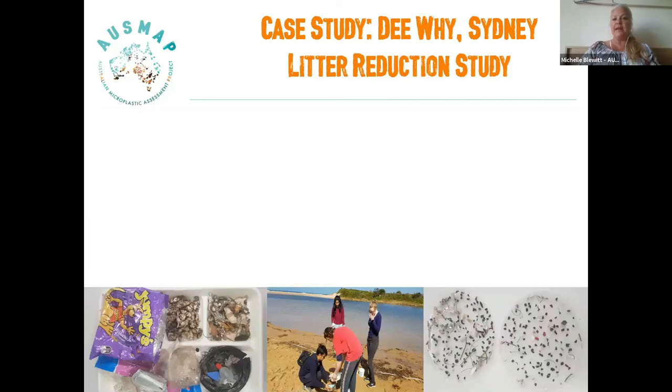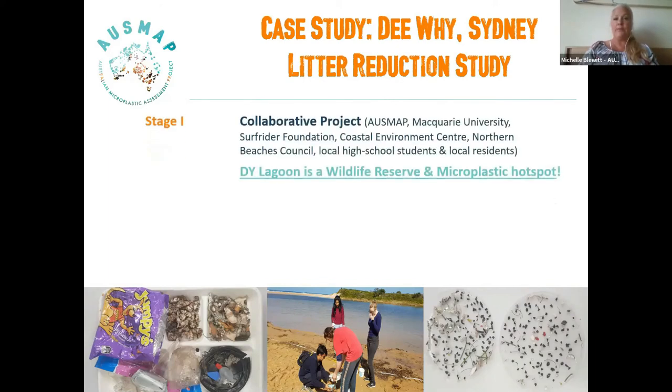So over in Dee Why, for those in Sydney who would know this area, I've just moved over from there, we've got a program going around Dee Why Lagoon, where we're using our whole model to engage a whole bunch of different sectors from Macquarie University, so students, not-for-profits like Surfrider, Coastal Environment Centre and Northern Beaches Council, and local high schools and residents. And we've identified that the Dee Why Lagoon is a hotspot. Very much so. It's also a very key ecological protected area for wildlife.